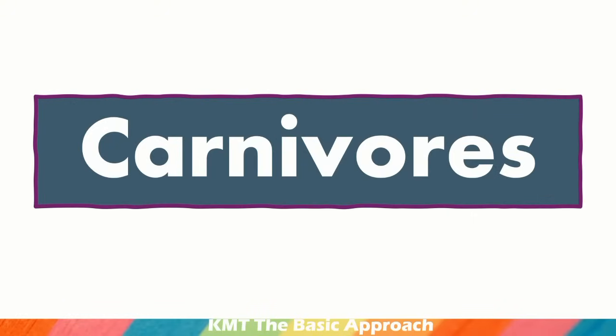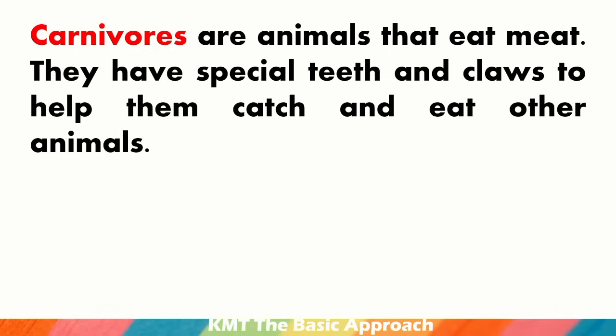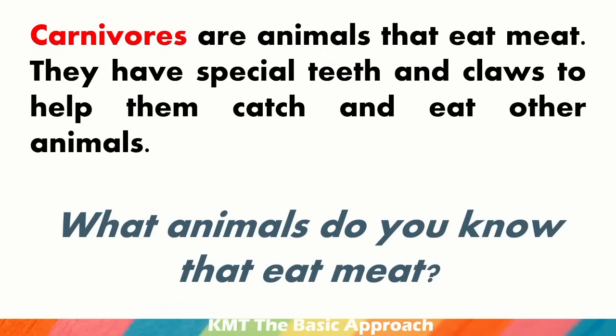Second lesson, carnivores. Carnivores are animals that eat meat. They have special teeth and claws to help them catch and eat other animals. What animals do you know that eat meat?